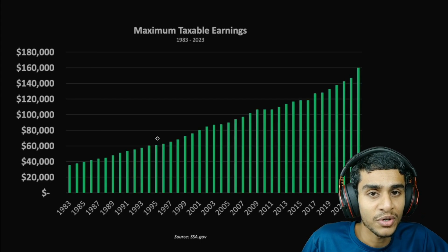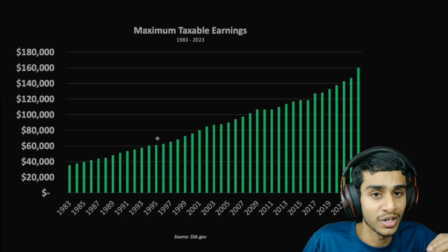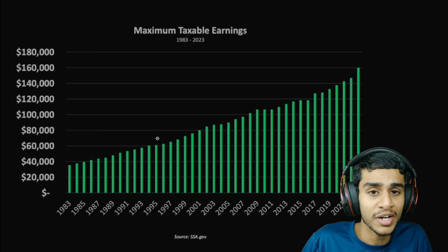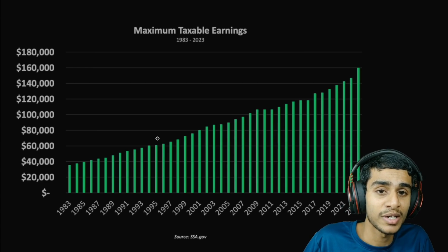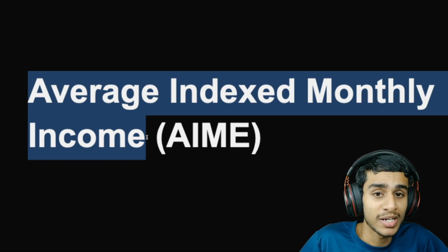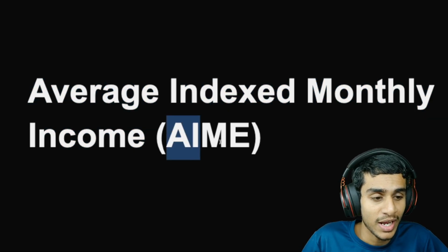Now in the social security formula, the formula is weighted towards the lower earnings. Therefore, the lower earnings matter more than the higher earnings. So effectively, the return on investment on the social security tax is better for lower income people than it is for higher income people. While calculating your benefits, they take all your historical earnings and adjust them for inflation, take the highest 35 years, and determine the average monthly amount of your earnings. By that, they determine your average indexed monthly earnings amount. They usually call it AIME.